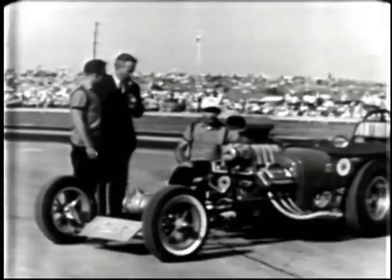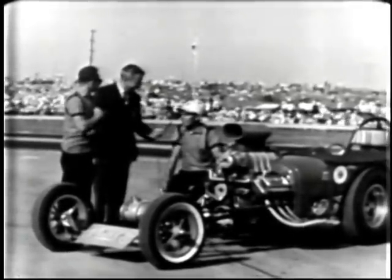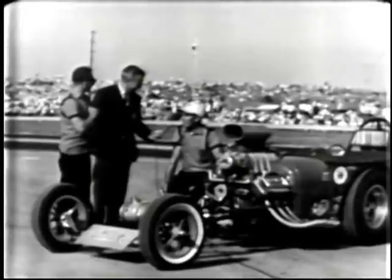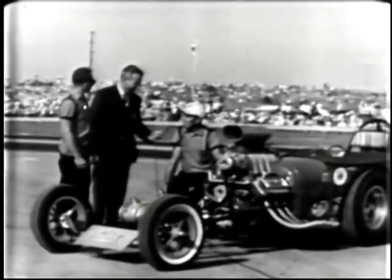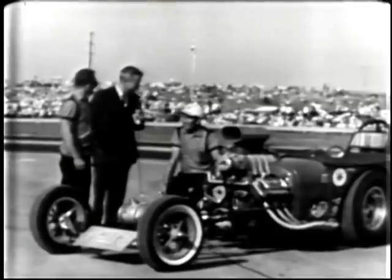And I know you fellows are very proud to take that record back to Memphis. Thank you. Right, we sure are, and this makes our 6th win. I have participated in all 9 nationals, and this is the 6th time that we have won in our particular class, Bill. And I believe, hope you can make it, it's number 7 next year. Well, thank you very much.